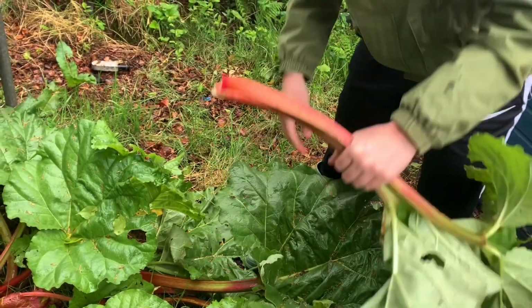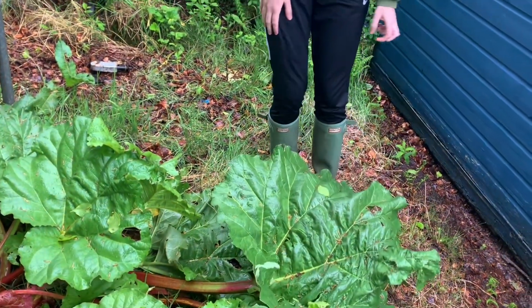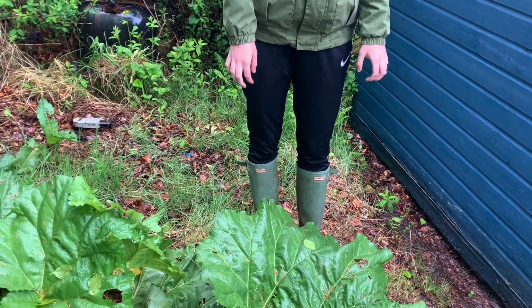There's slugs in the leaf a wee bit. You just pull them off. That wasn't nice.